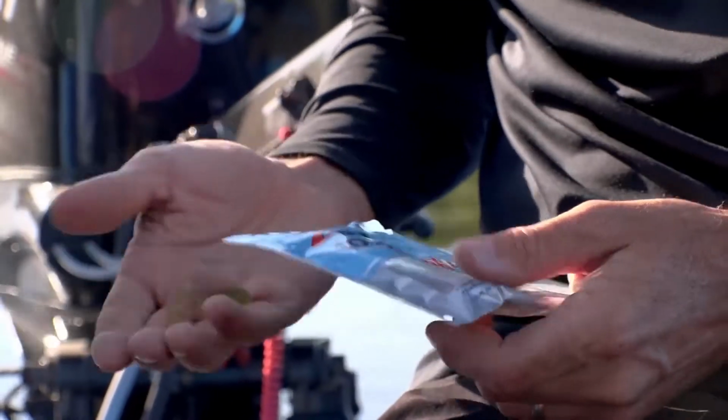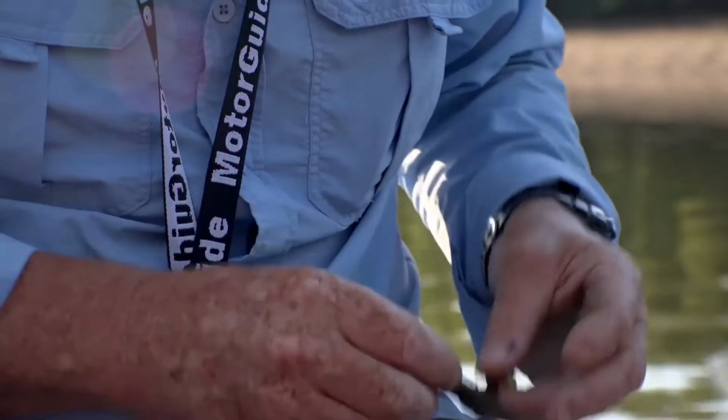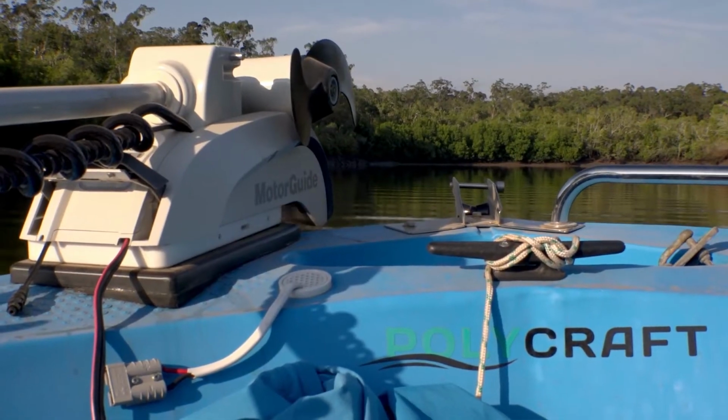Just like in the fresh, we now have to find what the local predators are eating and where the food is holding. You've got to keep your eyes open because a lot of the times the estuary will tell you what's happening. And right now, even though we're just sitting here getting set up, we can see small fish getting pushed around and chased. So it gets us excited that there's action going on. So all we need to do now is match that hatch.